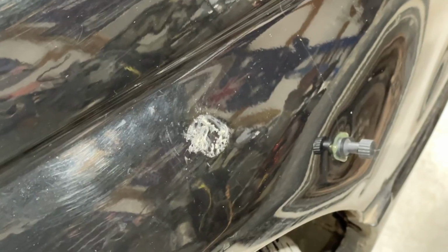And let me see if I can show you guys this. You guys remember the crease and stuff. If you look at the video from earlier, you can see the crease and stuff in there from the dent. That's gone. Now there's another dent I need to get out. I'm seeing it on camera, but I didn't see it with my eye. But the other big one right there is gone. And now we're gonna pull this one.